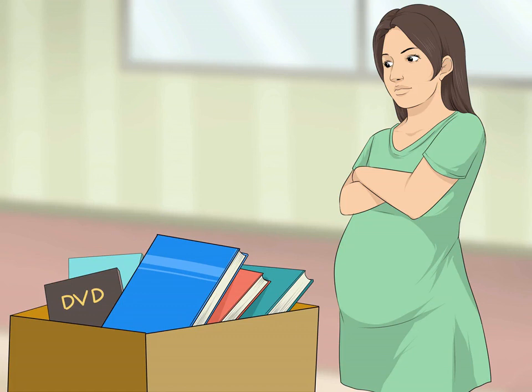How to lift objects when pregnant. Lifting heavy objects while pregnant is often considered harmful and is not usually recommended. It is easy to strain your back when carrying extra weight, and softer ligaments during pregnancy can make you more susceptible to injury. However, there are times when lifting items is necessary, in which case knowing how to do so properly is a good idea.